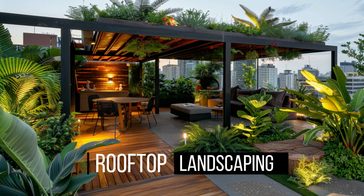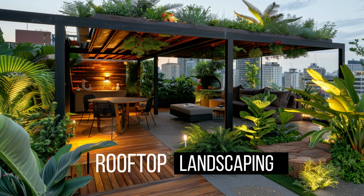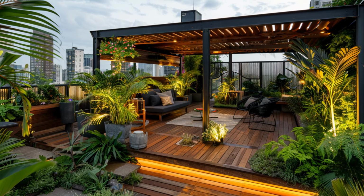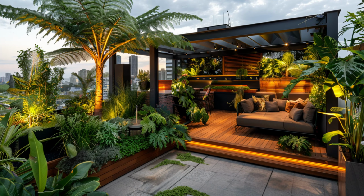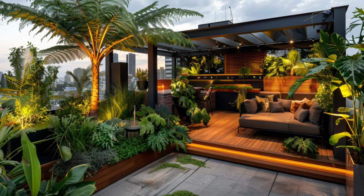Rooftop landscaping, a sustainable solution for urban living. Rooftop landscaping is the practice of transforming a rooftop into a green space. It can be as simple as a few potted plants or as elaborate as a full-fledged garden with trees, shrubs, and flowers. Rooftop landscaping has many benefits, including environmental benefits.